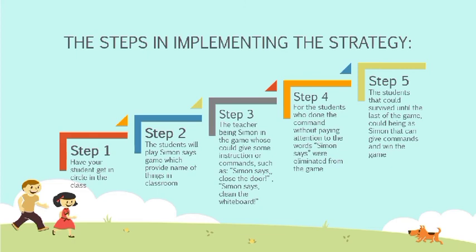Here are the steps in implementing the strategy. The first step is have your students get in a circle in the class. Step 2 is the students will play the Simon Says game which provides names of things in the classroom. The third step is the teacher being Simon in the game who could give some instructions or commands such as Simon says close the door, Simon says clean the whiteboard, and so on.